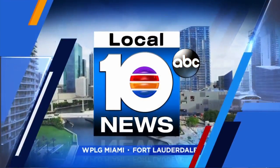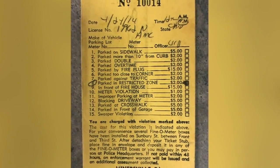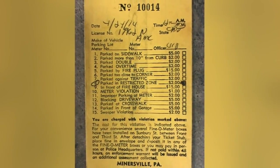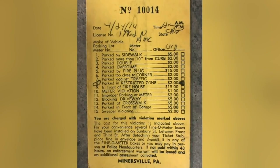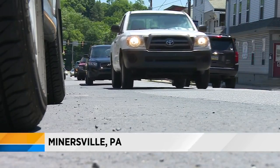Listen to this. A man has finally paid a parking ticket that he got 44 years ago. Wow, and he even added a little extra in there for all the trouble. The ticket was issued back in 1974, and it was only $2, what would be worth about $20 today. The man got the ticket for having an Ohio license plate on his car while in Pennsylvania.